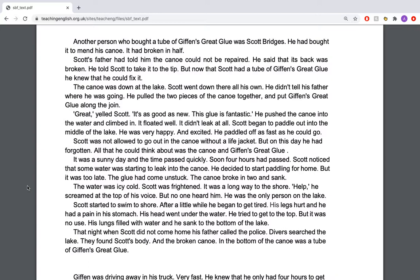Scott started to swim to shore. After a little while, he began to get tired. His legs hurt, and he had a pain in his stomach. His head went under the water. He tried to get to the top, but it was no use. His lungs filled with water, and he sank to the bottom of the lake.